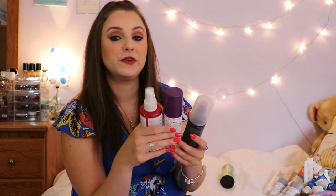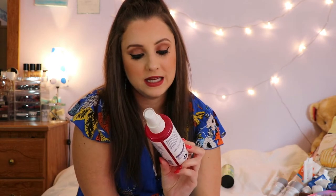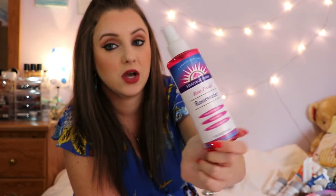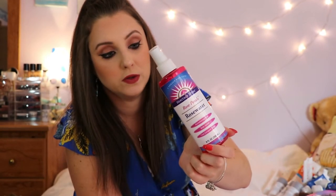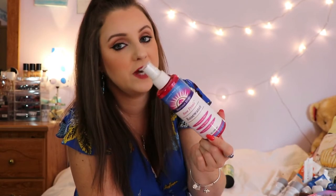So I've gone through 3. The first one I went through is from Whole Foods. It is the Heritage Store rose petals rose water spray. So you can use it as an aromatherapy mist, a body splash. It's from European roses. So you can get this at any Whole Foods. There is not a lot of ingredients in it at all. It's cruelty-free. It's vegan. I am obsessed with rose water sprays.